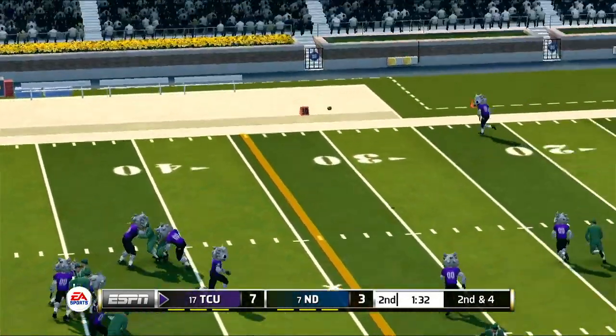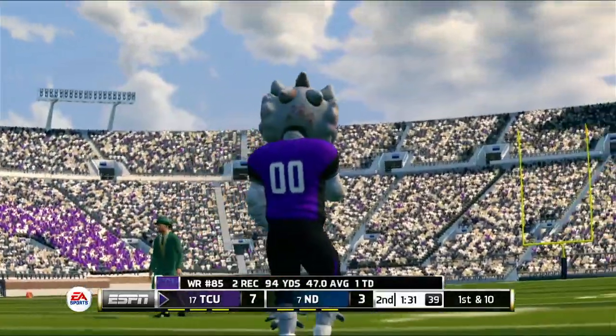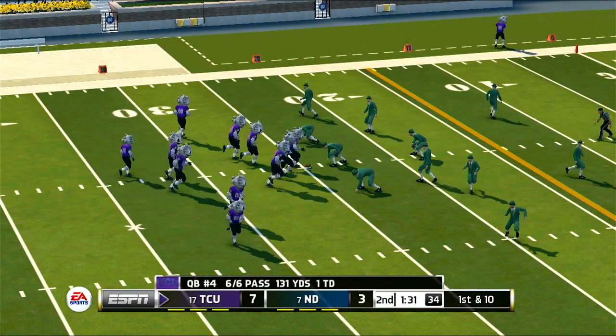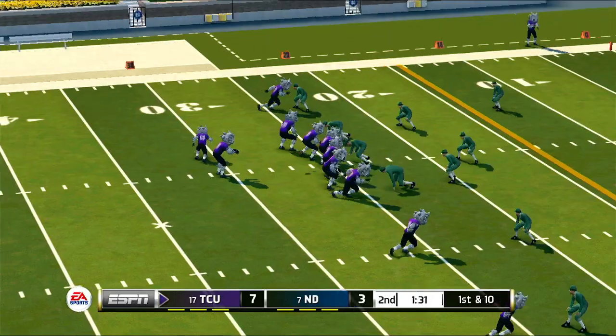He's in trouble. Makes the grab and steps out right away. I'll tell you something. I'm loving this quarterback's confidence more and more as this game goes on. He's really throwing the ball with some purpose. From the 25-yard line, first down.